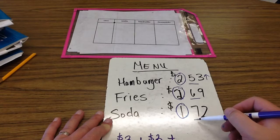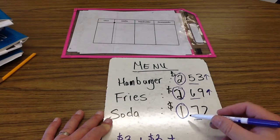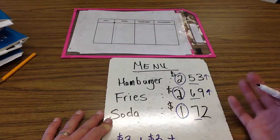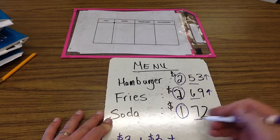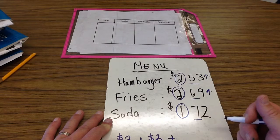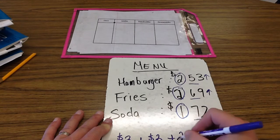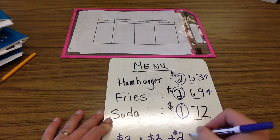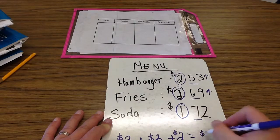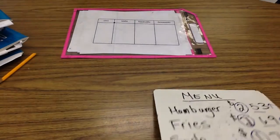And then finally I look at the 7 here, and the 7 tells me that I'm going to round up as well. Because 7 is higher than 5, and 5 or more, I'm going to add one more. 1 rounded up to the next place would be 2. And if I add them all together, 3 plus 3 is 6. 6 plus 2 is 8. I'm going to spend about $8. It's just easier to do that way.